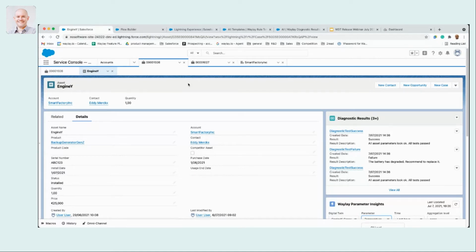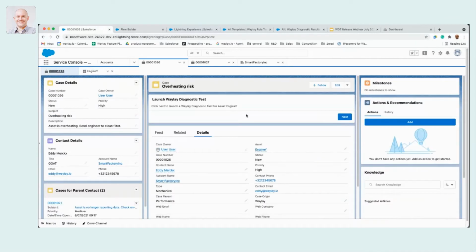Here, it's all embedded within the service console that the agent is using, which obviously has the benefit of having a consistent user experience, but even more that you can actually abstract away a lot of complexity related to these connected assets away from the help desk agent, such that the level of training that this help desk or service agent needs can be much less, right?